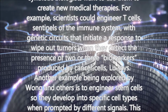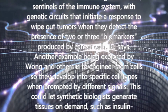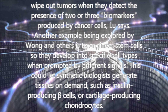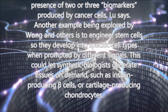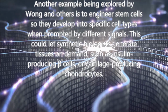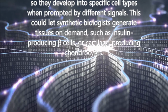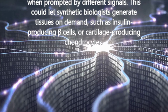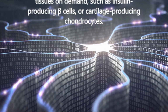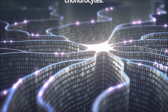For example, scientists could engineer T cells, sentinels of the immune system, with genetic circuits that initiate a response to wipe out tumors when they detect the presence of 2 or 3 biomarkers produced by cancer cells, Liu says. Another example being explored by Wong and others is to engineer stem cells so they develop into specific cell types when prompted by different signals. This could let synthetic biologists generate tissues on demand, such as insulin-producing cells, or cartilage-producing chondrocytes.